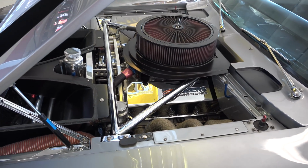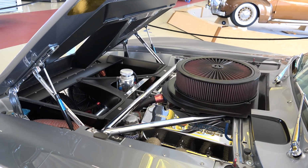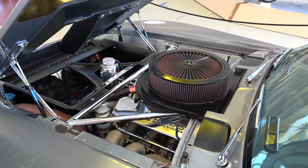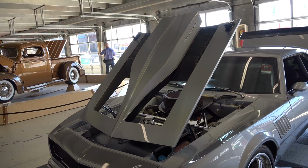All aluminum 540 up under the hood. Very modified looking to me. Modified race car. I want to say dirt car, but they run them on asphalt too. With the tubing up under there, the brake tubing and all, and the way the air cleaner sits up. A lot of work went into that hood.